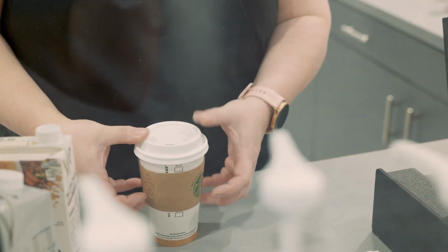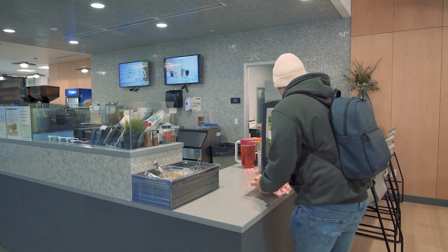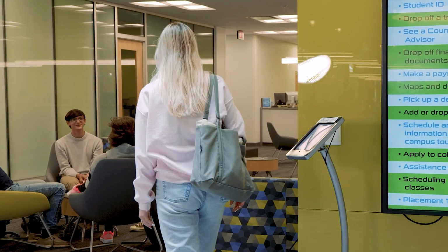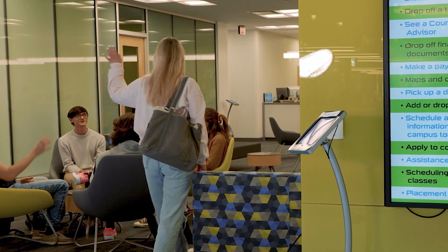We do not have meal plans here on campus, so you're able to use cash, credit, or debit card to make these purchases. At the end of the runway is the lime green wall and the home of the Enrollment Center. This is really the hub of where you will get started with us as a student here at Westmoreland. You would check in on the iPad here and take a seat.